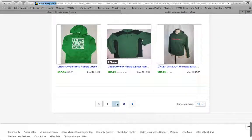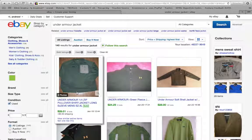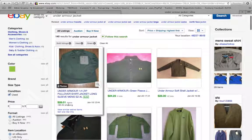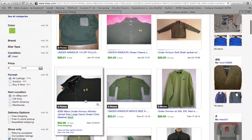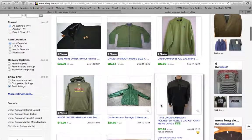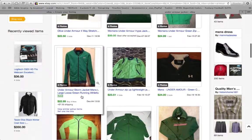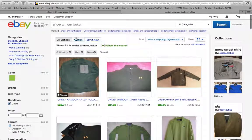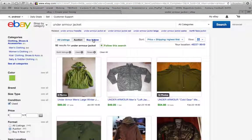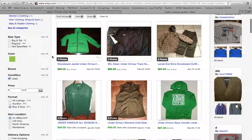Now, the other thing that you can look at is up here at the top. We've been looking at all listings. On this one you see there's 8 bids, that means it's an auction. A lot of these are auctions. This one's Buy It Now. So you can click on here whether you want to be between the auctions, of which there are 92, so there are a lot, or Buy It Now, of which there are 51. So you can break it down there.